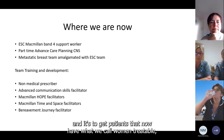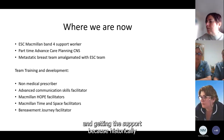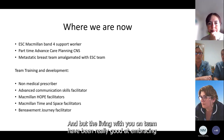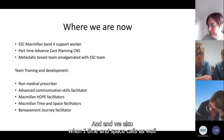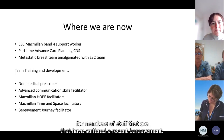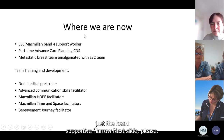It's to get patients that now have what we call treatable but incurable cancer involved in these courses as well and getting the support, because historically it was only ever patients with treatable cancer that would attend. But the Living With and Beyond team have been really good at embracing this cohort of patients that are now living well for several years, to make sure they're getting the right support that they need as well. And we also run a time and space course for carers and relatives of the family, and there's also a bereavement journey course that Pauline runs here at the trust for members of staff that have suffered a recent bereavement. So there's lots of things that we're doing on top of just the enhanced supportive care role. Next slide, please.